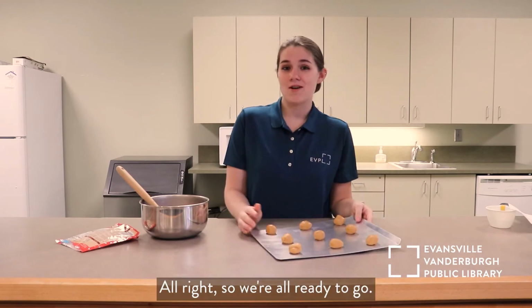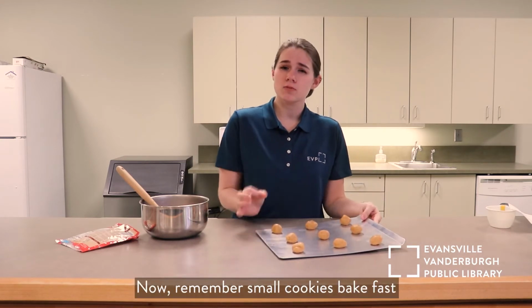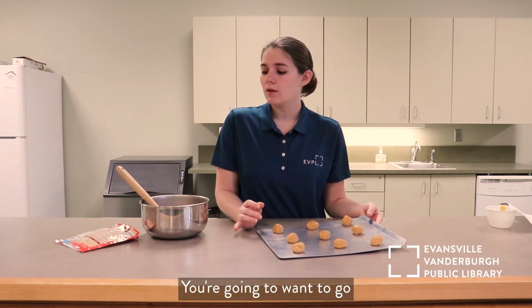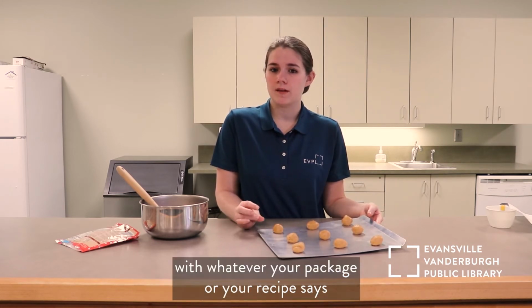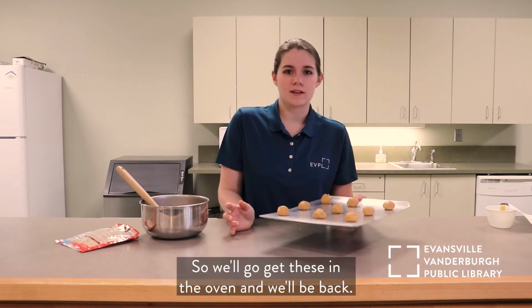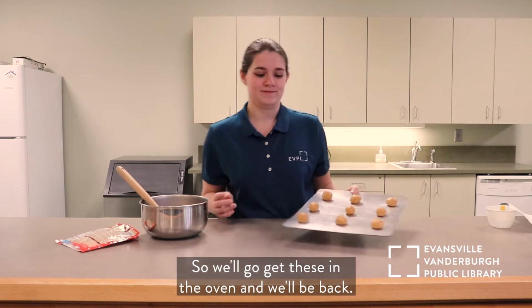All right, so we're all ready to go. Now remember, small cookies bake fast, so make sure that you keep an eye on them. You're gonna wanna go with whatever your package or your recipe says, and maybe check just a couple minutes earlier just to be sure. So we'll go get these in the oven and we'll be back.